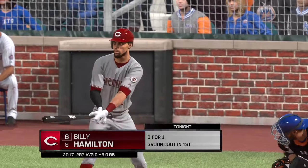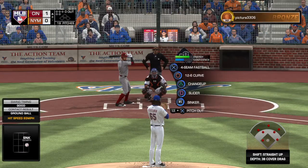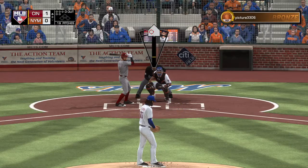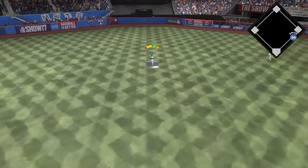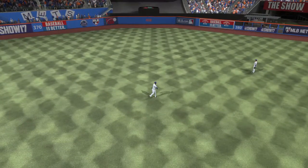Here's Billy Hamilton standing in. 0 for 1 for him here in this one. Center fielder number 6, Billy Hamilton. Protecting the bunt, the first pitch. Easy fly ball into shallow center field. Margot's under it, and he hauls it in for the first out of the inning.